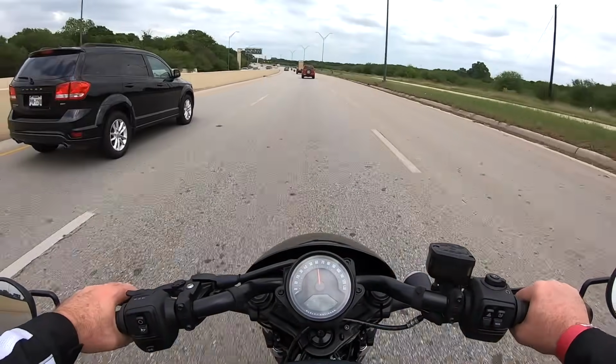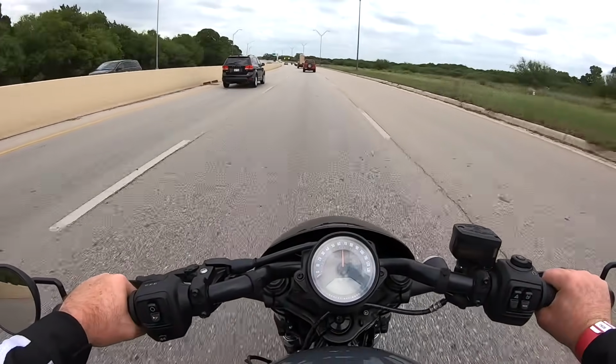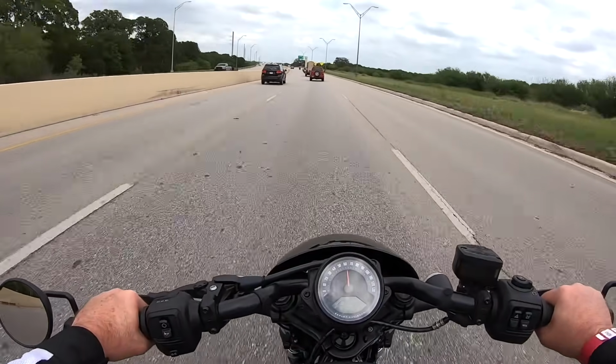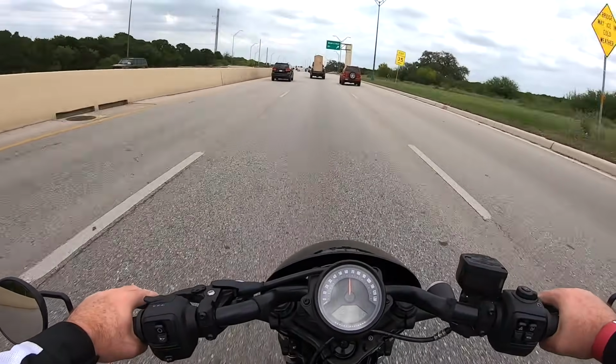All right, we're in 5th gear. Now we're up to 6th. Oh, we've still got acceleration in 6th gear. I'm at 65. Boom, up to 70 in just a second or two.